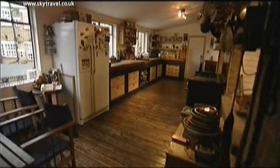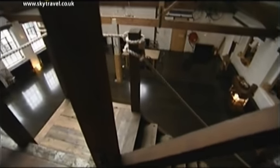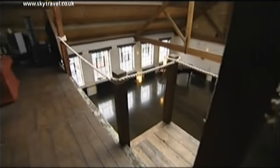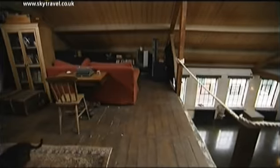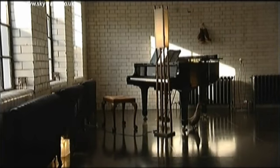Reluctant to change its character, but keen to make it a home, he added a kitchen and a bathroom on the ground floor and converted the storage area above the main room into a living room. His strong anti-design sentiment, he loathes the idea of off-the-peg chic, is evident in his favourite part of the house.